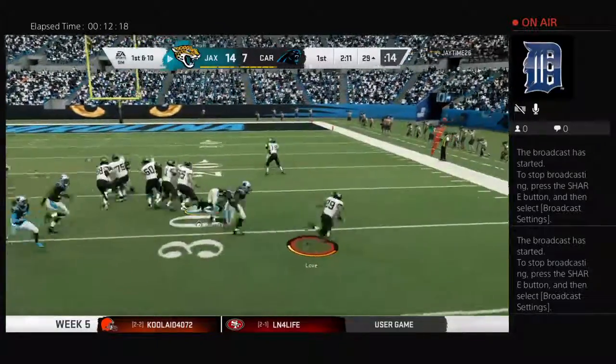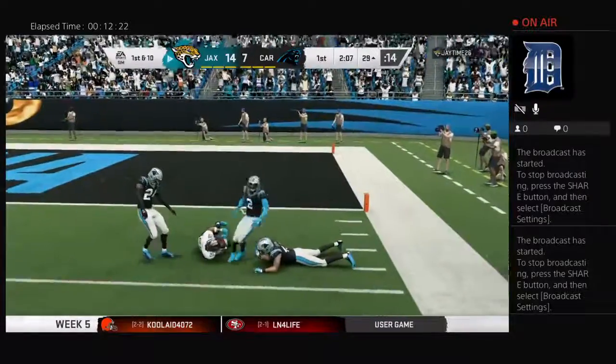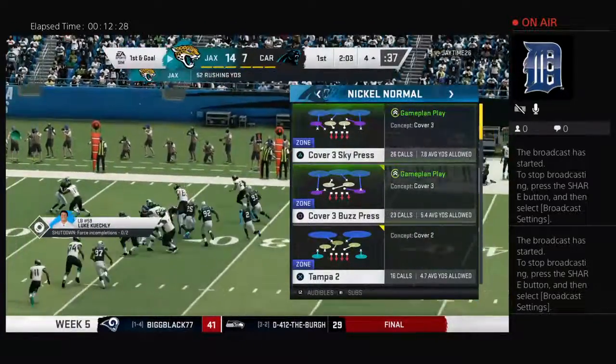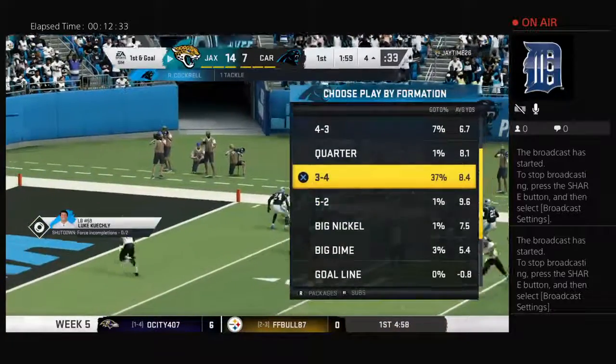On first down, here's Love. And they do get him down, but not before he's able to slip it inside the 5-yard line. 25 yards the pickup there, and also a first down.